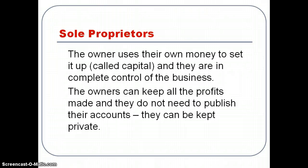The owners can keep all of the profits made because it's their business. They've put the money in, they've put the time in, so they keep all the rewards that come as a result of that. And they don't need to publish their accounts. Everything they do can be kept private. Apart from the government, who needs to know how much tax to charge you, nobody needs to know your financial situation.